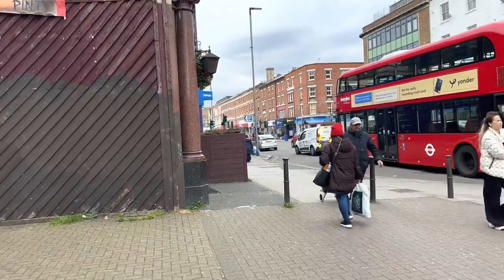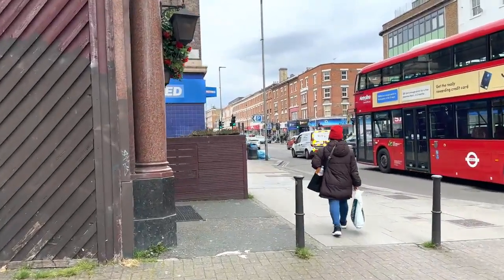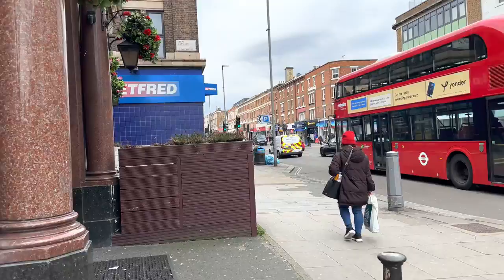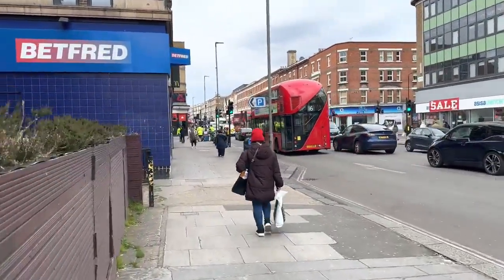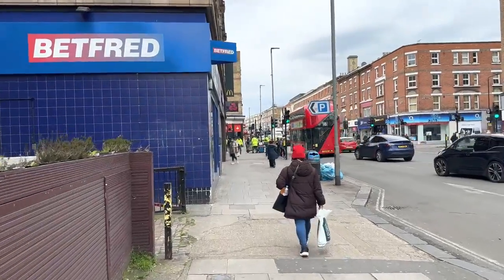So, right, that's that done. I'm going to continue up here till I get to Willesden Road or something along those lines. I'll know it when I see it, and head on down towards this cemetery.